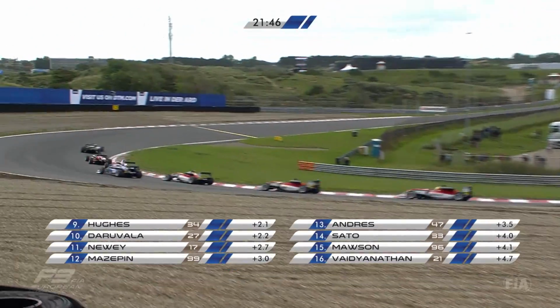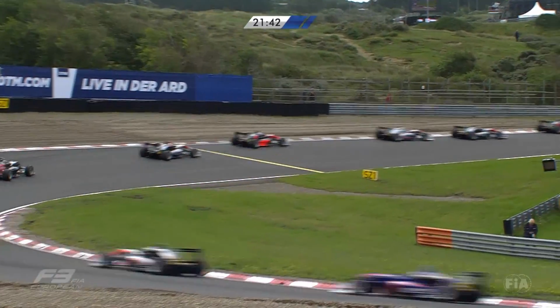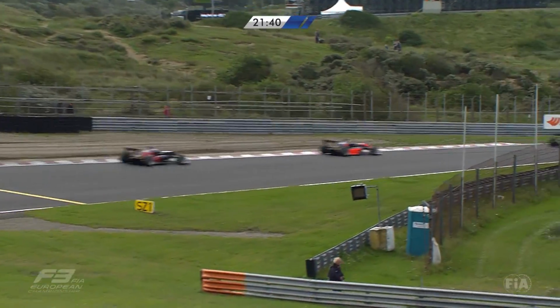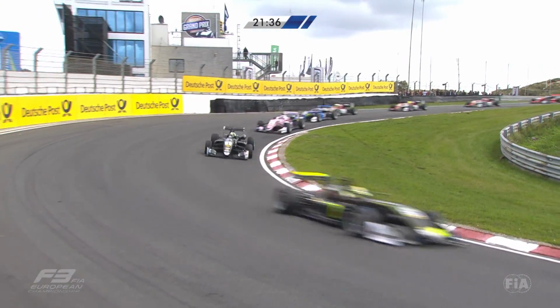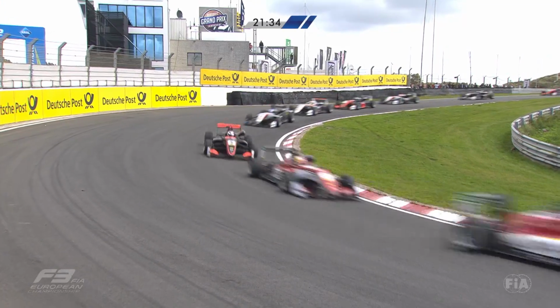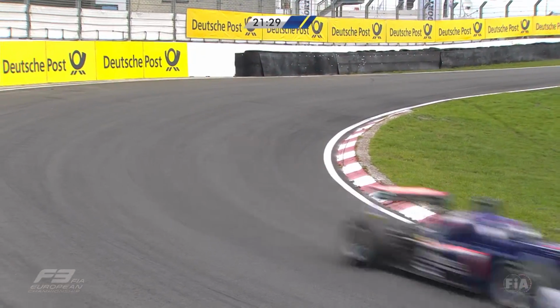That may have cost him a couple of tenths, but he has got the job done. And we also saw there Ferdinand Habsburg making a move around the outside of Callum Ilott. As I said at the start of the race, he actually took the outside line and was able to clear him around the long chute around the corner. Yeah, a bit of a slingshot, wasn't it, as the rest of the cars go through.